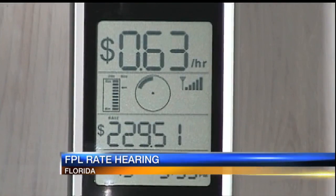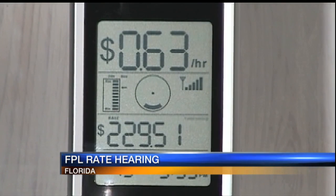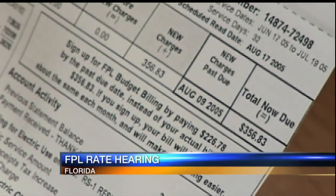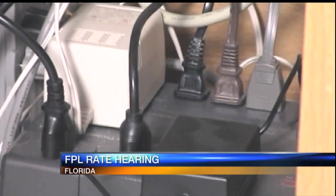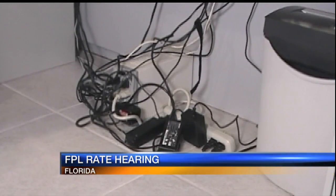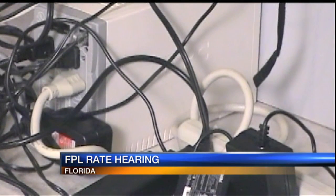Florida Power & Light says it intends to use the money to help pay for $16 billion in upgrades to its electricity service, reduce emissions, improve fuel efficiency, and strengthen its system. FPL officials say higher rates now will ultimately end up providing savings for customers.